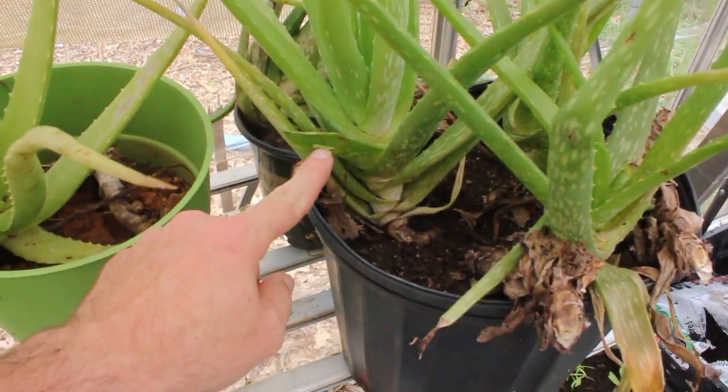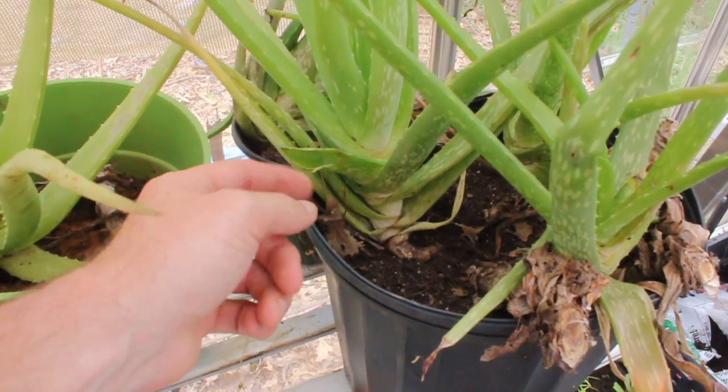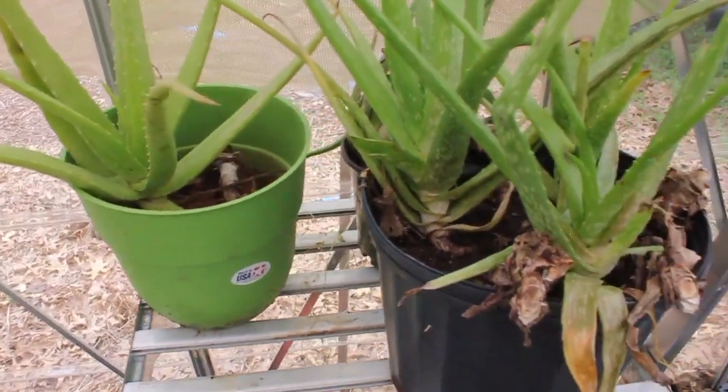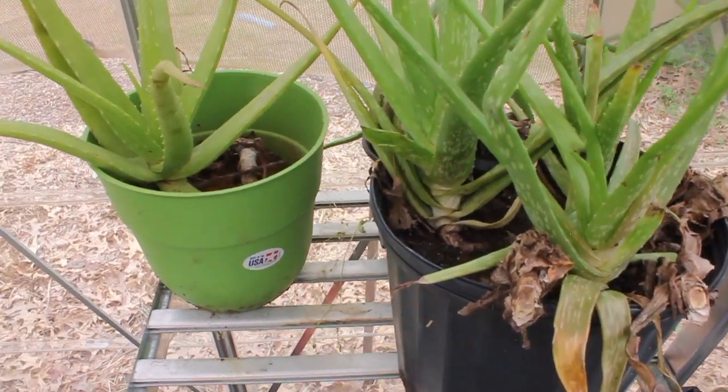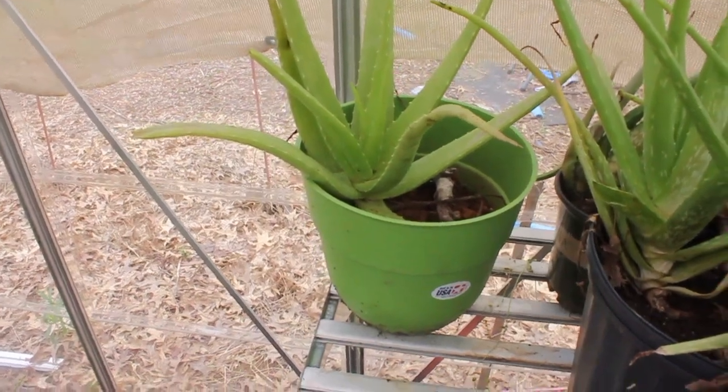Oh, I see my son has come in here, and he loves to come in and eat the inner gel. But yeah, they're real easy to grow. They don't need much water. And we got a friend that says they grow better under fluorescent lights than anything else. So, you know, get you some of those and start them on the kitchen counter.